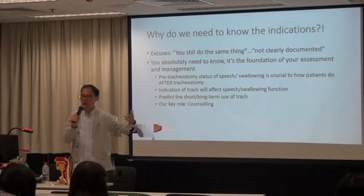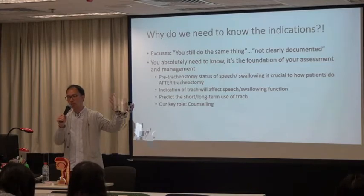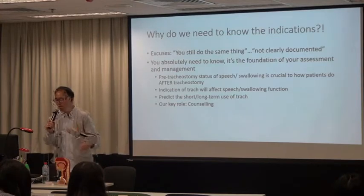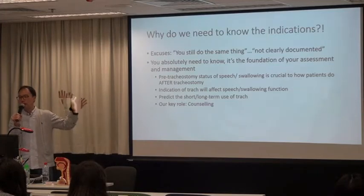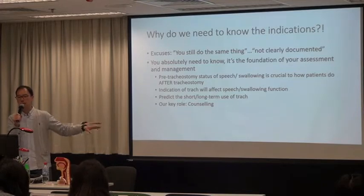Okay, so you may ask, I was asked to go and see a patient with a tracheostomy tube with my supervisor, and my supervisor never told me why the patient needs a tracheostomy. So you never know the indication. So why is it so important to know the indication? This is a very problematic thing, a very common mistake that is made by clinicians.